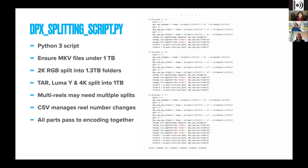Another necessary precaution is that no sequence from a multiple reel set can pass through to encoding until all parts are present, have been size assessed and renumbered. All multiple reel sequences are moved to a part whole split folder only when they're under their required encoding size limit.